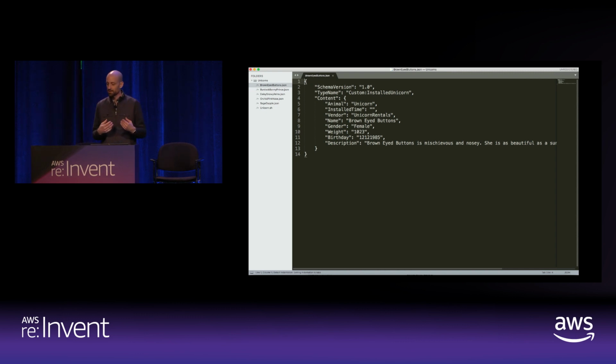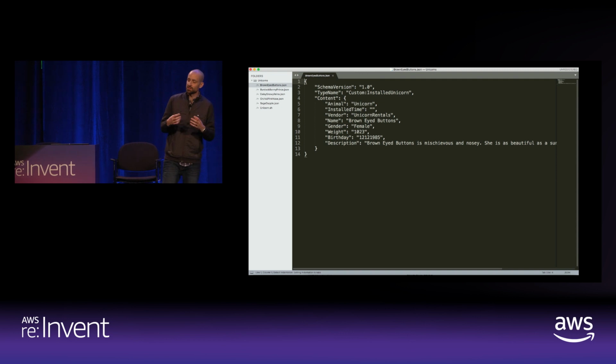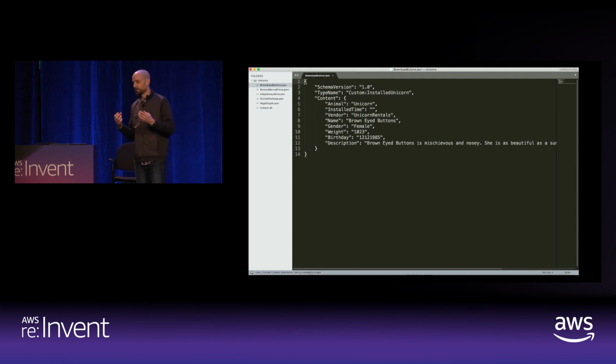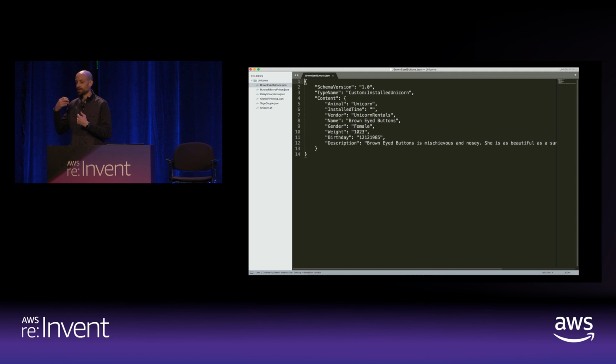So in our case, we're basically saying the type is custom installed unicorn, right? It has things like animal, install time, vendor, and from the game day theme again, it's the unicorn rentals, and so on and so forth. You're going to put this JSON file onto your instance, and I'll show you the location in a second. But you have a centralized spot for Windows and Linux instances where you would drop these JSON files, and once the SSM agent picks that up, it will publish that schema. And then you'll also start to get that data into S3 with that type name.